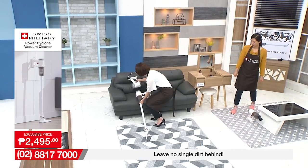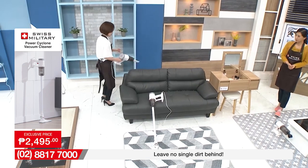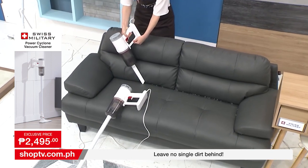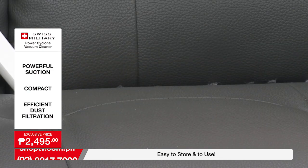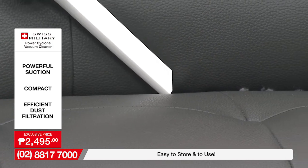And also, I'm gonna show you what I can do with this crevice nozzle. Right, there you go. You can get into all the nooks and crannies and easily, with this color of sofa, whoa, the dust and everything is so easy to be noticed. Suck it in. You really need to get in here because you have no idea what you're gonna find out in between your seat cushions.